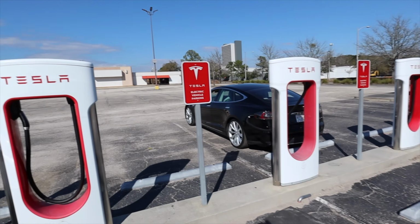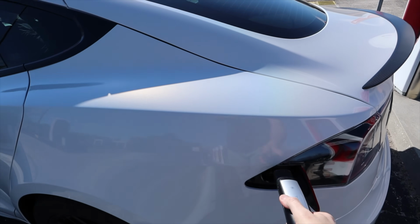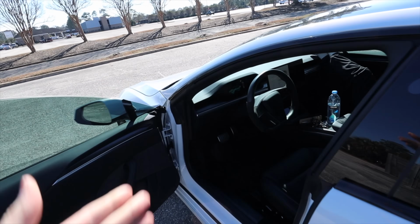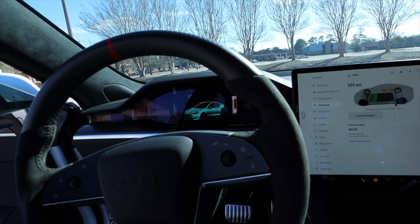These are weird superchargers, you can park on either side. This is a V2, so we're not going to get fast speeds, although we are low, we're at 100 miles. But we're going to charge this car quite a bit because this is our last supercharger, and there's really no charging at the place we're staying, so we want to have enough juice there. There's some destination chargers at hotels on either side of us we can always go to if we had to.